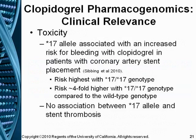There was also one study that focused specifically on the star 17 allele. It included over 1,500 patients who underwent PCI with stent placement, and they found that carriers of a star 17 allele had an increased risk for both major and minor bleeding with clopidogrel. The risk was highest in those homozygous for the allele, with the star 17 genotype. These individuals had nearly a 4-fold increased risk in bleeding compared to non-carriers. About 5% of people included in this study had the star 17 genotype, and there was no association in this study between the star 17 allele and stent thrombosis.